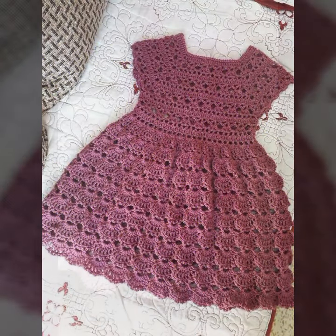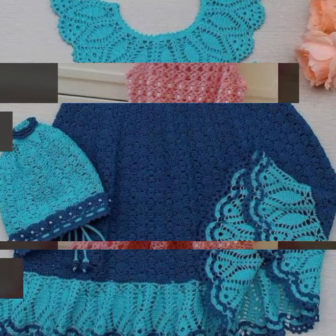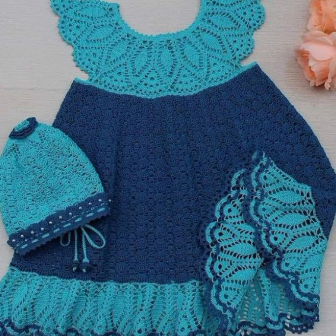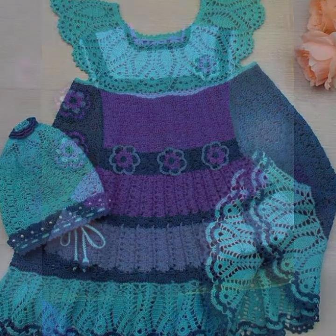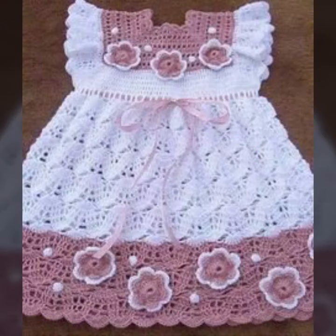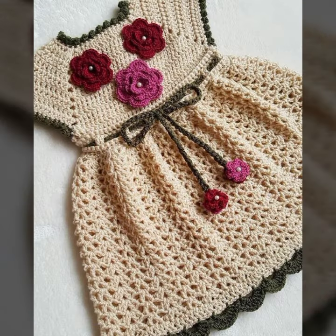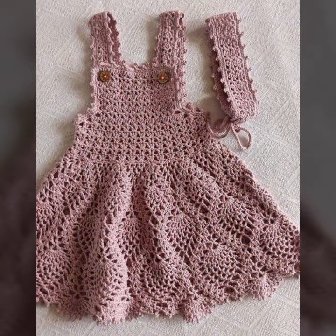I am back again with the most stylish, most demanding collection of baby crochet frock designs, beautiful designing ideas for you sweet babies, you can see in this my video. Latest fashion ideas for your sweet babies. Every design is different from one another, beautiful and trendy baby crochet frocks. Best top designs and ideas for your sweet babies you can see in this my video.